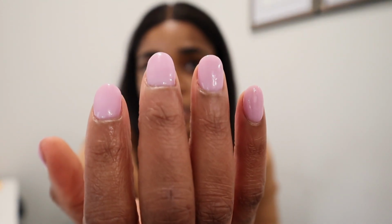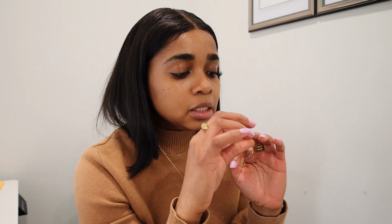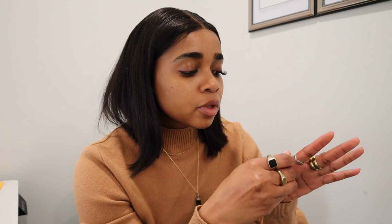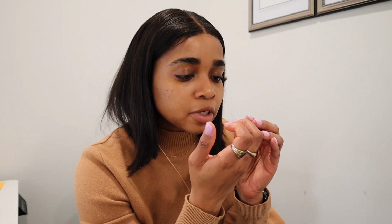So I did the dip this time instead of shellac, the dip powder, and I chose this light lavender kind of color. And it feels really good. It feels strong and solid on my nails. So I'm hoping that I don't have a lot of issues in terms of breakage and stuff.